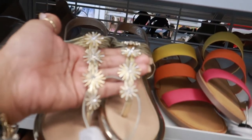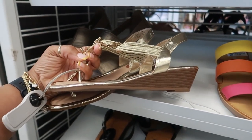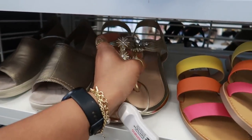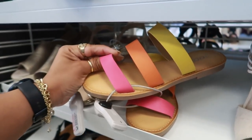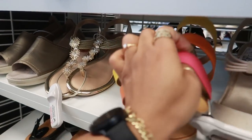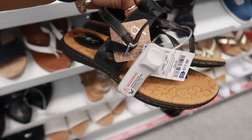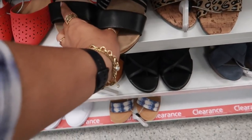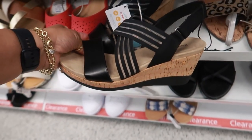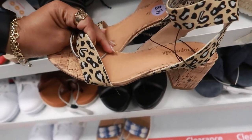What are these? Andiamo. Yeah, for $17. Cute. Not big on that heel though. But I like the starburst in the front. These are $14 by Soda. Born sandals. I usually see the purses, not really the sandals. $17.99. Bear traps, $25. These are cute too.